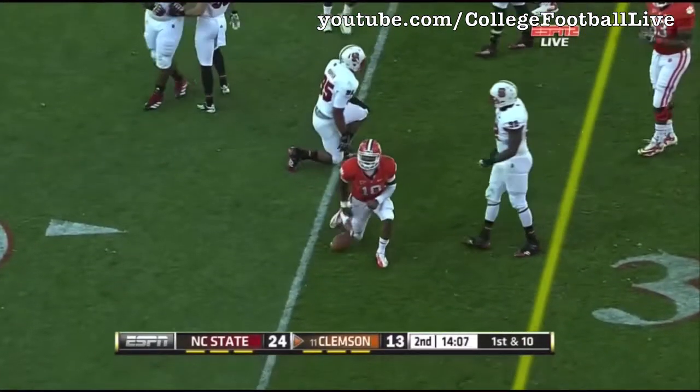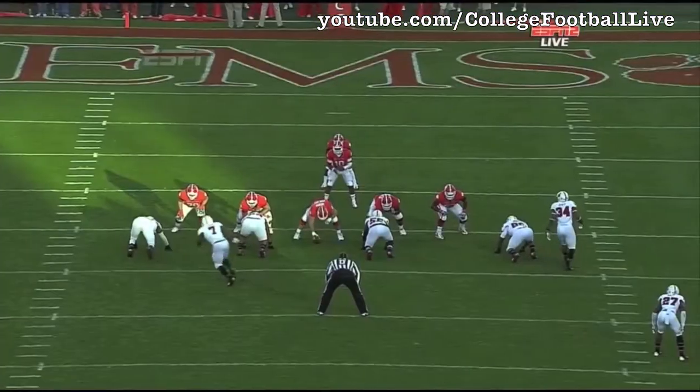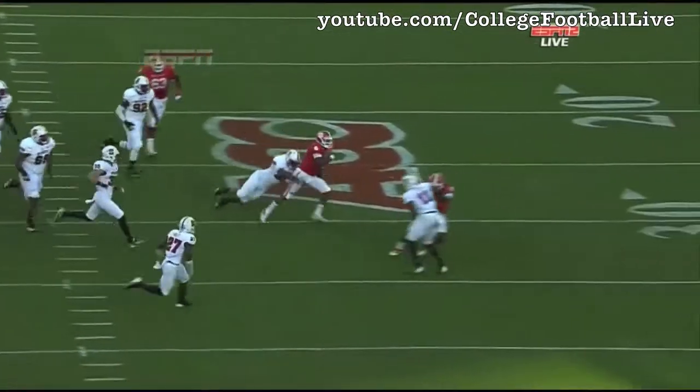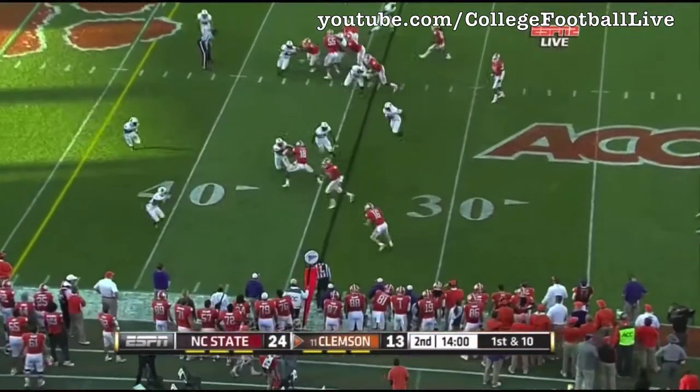Here he's going to run for good yardage. Taken down from behind by Arton. Well, Chad Morris has been calling Boyd's number, but this one was a pull down and run. Nothing was there, and number 10 to do just be really decisive.